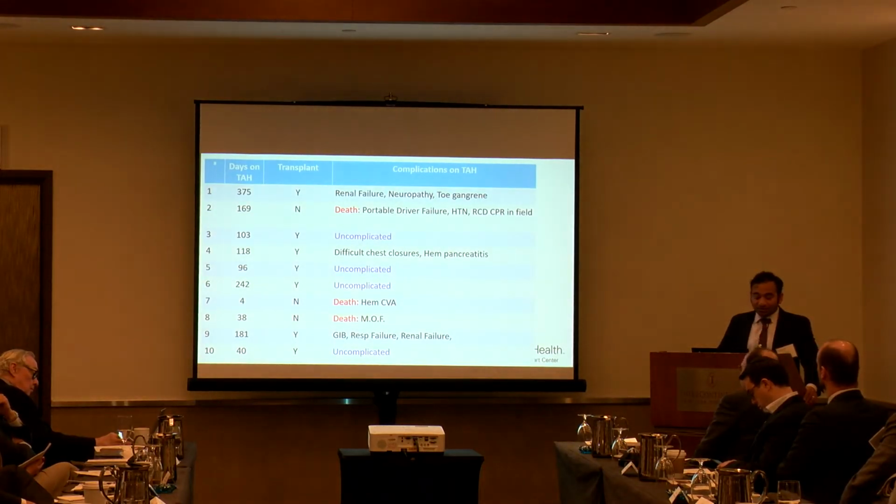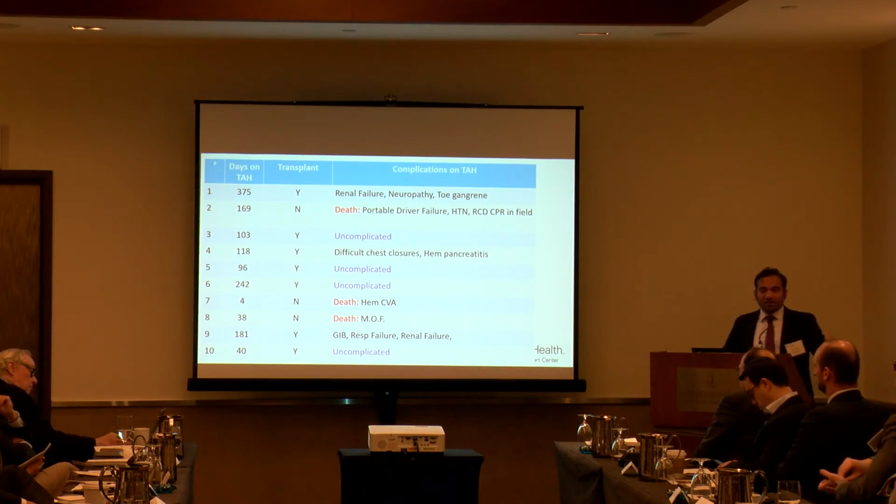4 days later. And patient 8 was the patient with biventricular heart failure who just did not have the reserve or substrate to survive after TAH implantation.